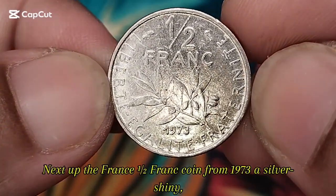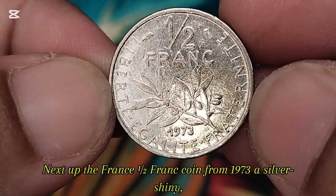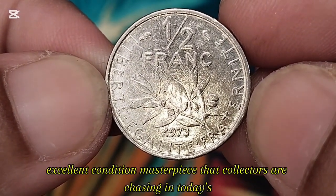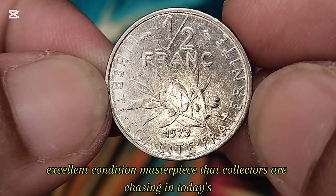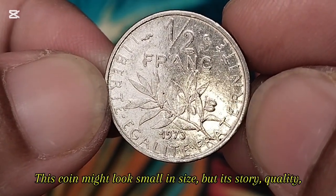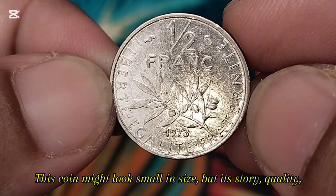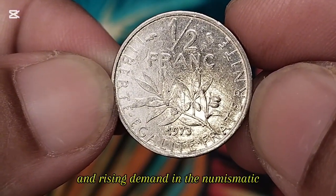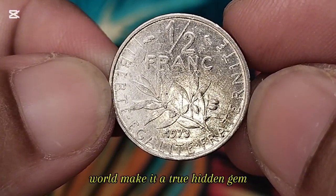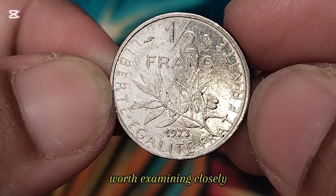Next up, the France 1/2 franc coin from 1973, a silver shiny, excellent condition masterpiece that collectors are chasing in today's auction market for big dollar values. This coin might look small in size, but its story, quality, and rising demand in the numismatic world make it a true hidden gem, worth examining closely.